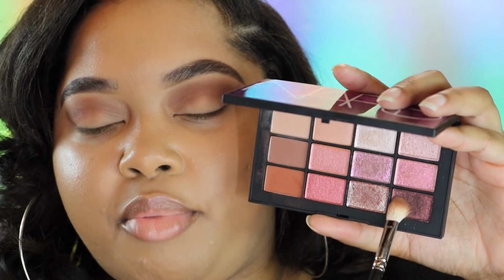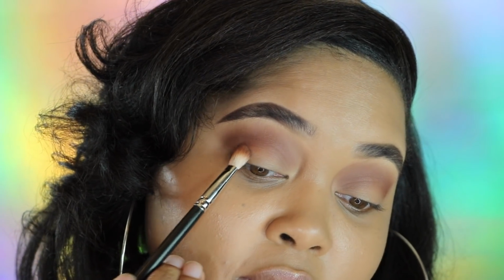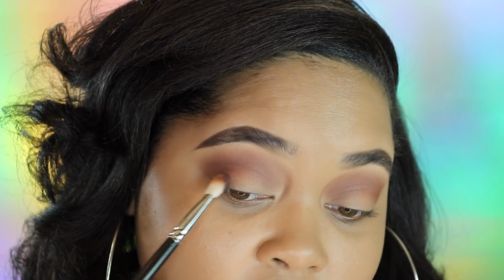And again, same brush. I'm going to take the color Point Noir. I want this right on the very outer corner. Now this color has a bit of fallout, so I'm going to spray my brush with a little bit of Fix Plus in hopes to bind it together and make it a little bit more concentrated.